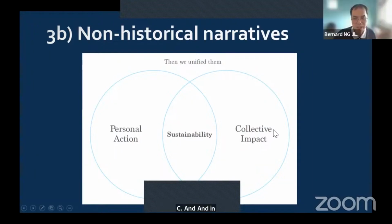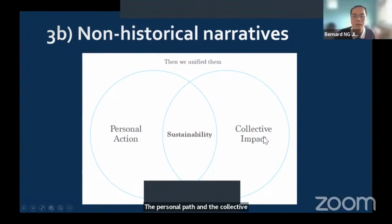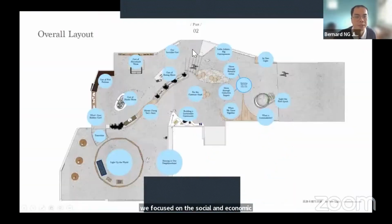And in designing the gallery, we have two paths, the personal path and the collective impact path. For the personal action path, we mostly focus on the environmental aspect. And for the collective path, we mostly focus on social and economic sustainability. So this is the overall layout of the gallery.